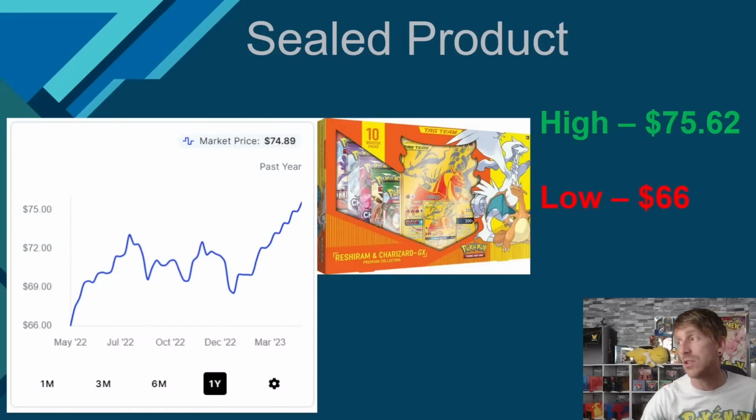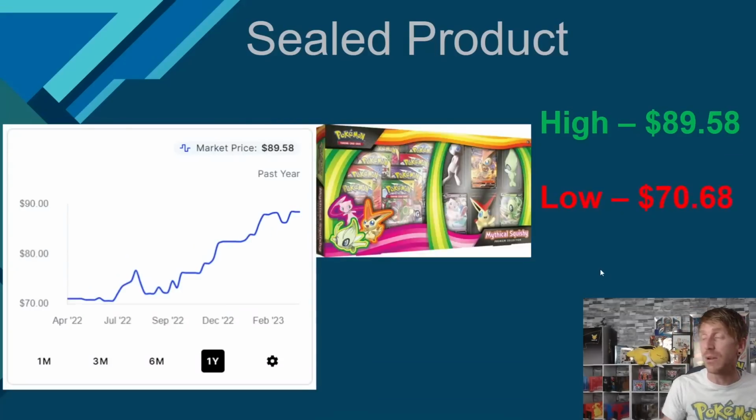So it's gained about 15% over the past year, but you're not seeing them as much at Walmart stores anymore. So you might see this card or this collection box, you might see it continue to climb.